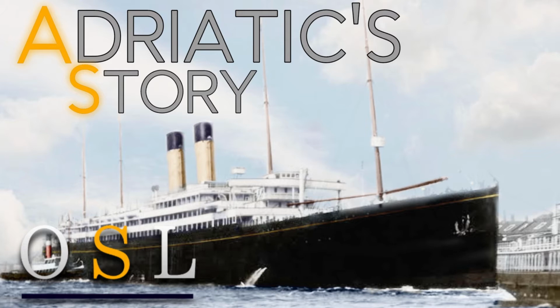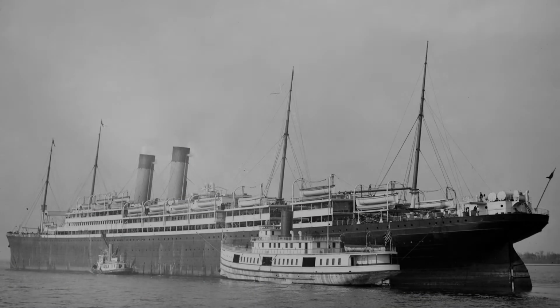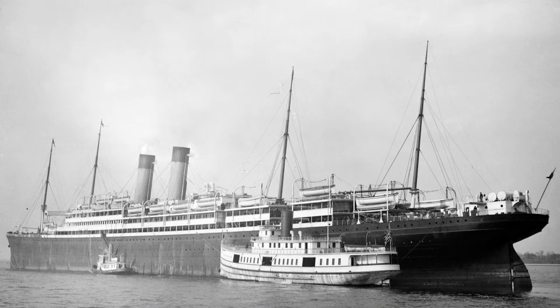Today we're gonna talk about one of the big four White Star liners, the RMS Adriatic, a fine liner of the White Star Line, like I said. So with that out of the way, let's begin. Of course we're first gonna start with the first chapter, and that's her building.